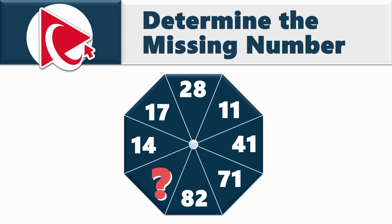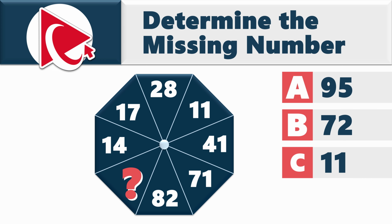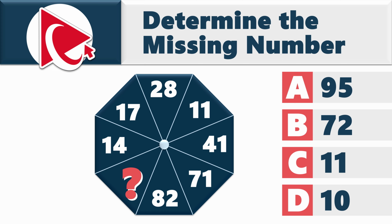The numbers you see are 14, 17, 28, 11, 41, 71, 82, and then comes the missing number, which you need to calculate and select out of 4 possible choices. Choice A, 95. Choice B, 72. Choice C, 11. And last but not least, choice D, 10. Take a close look to see if you can come up with the answer.